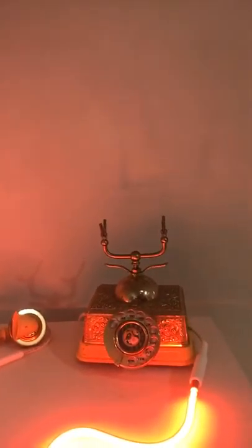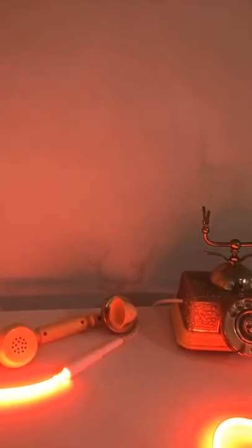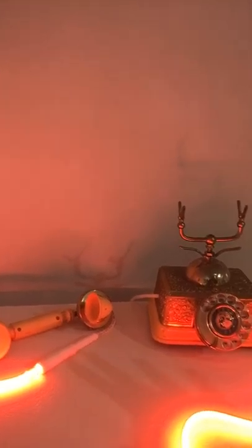And another piece I like, it's called Off the Hook. It's made in glass. It's by Emily Lepser. I really like the design of the telephone. It's like an old-fashioned telephone you see in the early 20th century, and has a very beautiful red cable over it. Looks very nice.